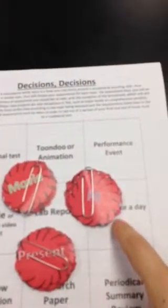Okay, back to some changes that I'm going to make. First off, for next year's badges, I am going to put what it is on the badge. So it used to be just blue, green, yellow, red. Next year it's going to have red movie, yellow performance event, green test, or whatever the case may be. So it will actually say on the badge what it is you're doing.